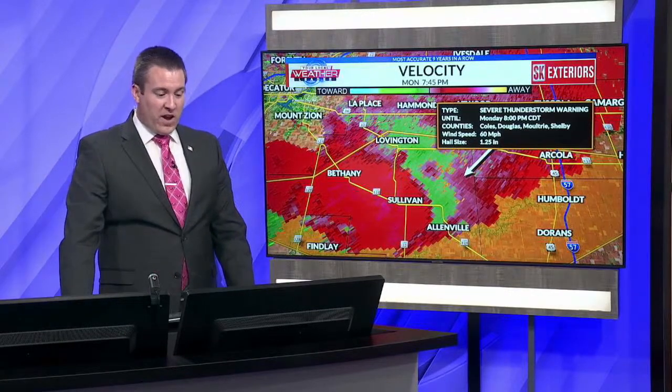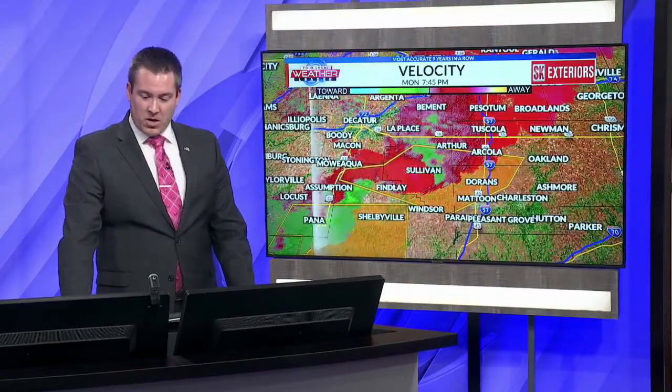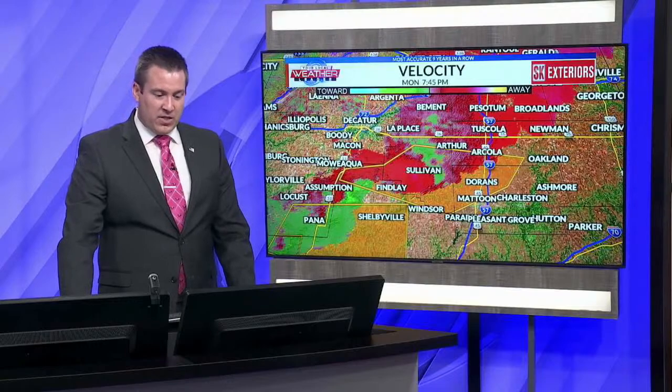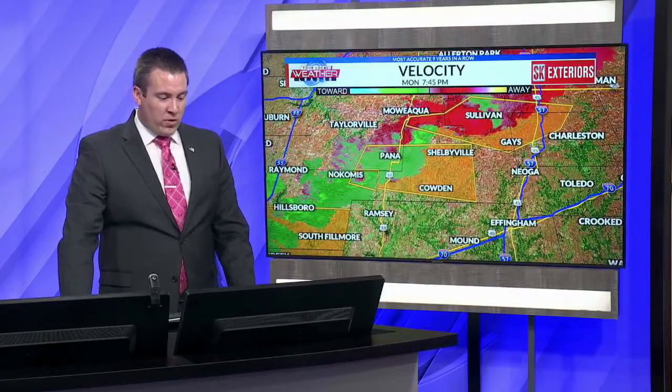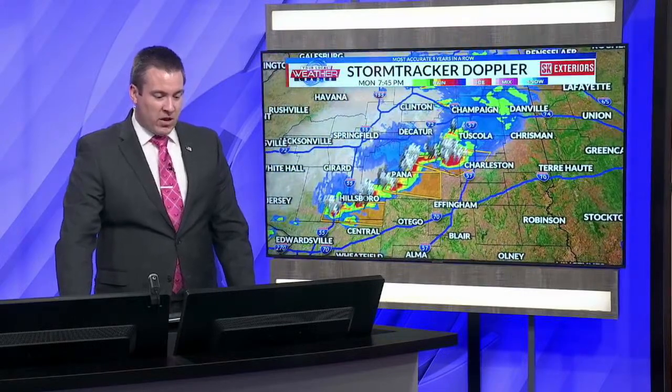So 7:45 now. We have now lost that tornado warning. So for the time being, we do not have it, so we're going to keep an eye on things here to make sure that they don't issue another one. We have more in the way of severe thunderstorm warned storms down to the south.